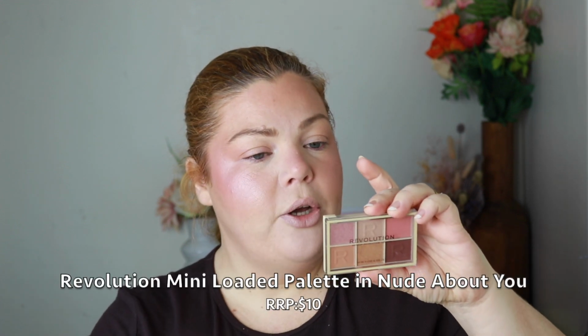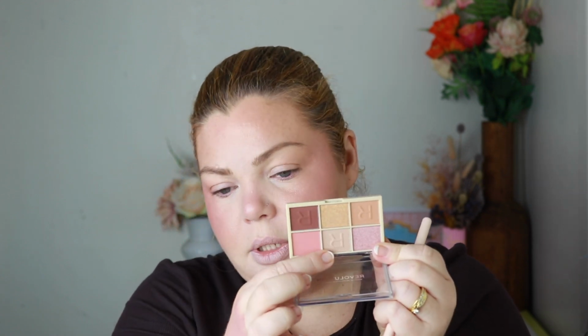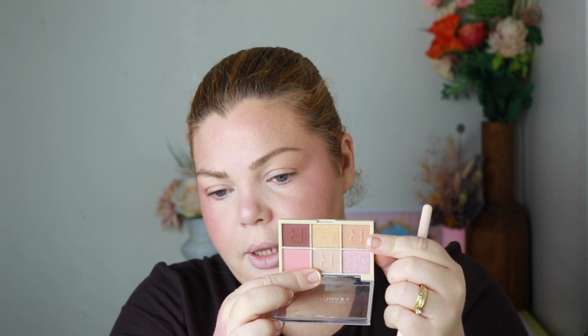Revolution Mini Color Reloaded Palette. They had multiple shades. I got the most neutral one. This one's called Nude About You, and this runs for $10 exactly. This was hard. Eyeshadow was probably one of the hardest categories. Eyeshadow and bronzer were two hard categories to find under $10. Other categories had multiple options. This one was a hard one. But this looks really pretty. I really like the colors, and I have good experience with Revolution as a whole with their eyeshadows. Let's go in with this real nudie shade. It looks so good. And then we're going to do a little bit of this and then that in the outer corner. We're going to use all three mattes today.